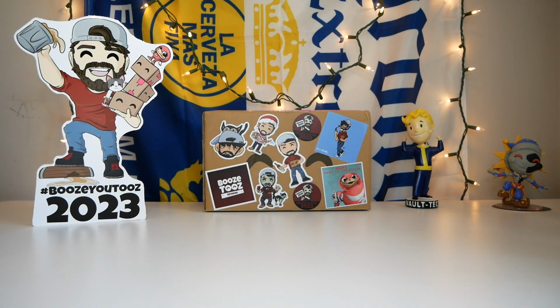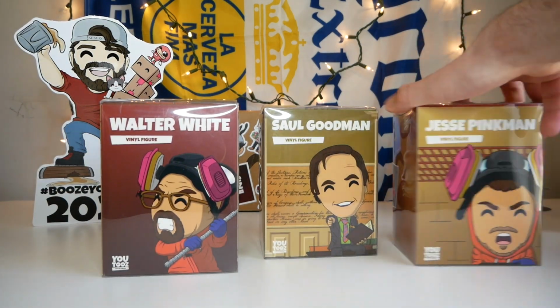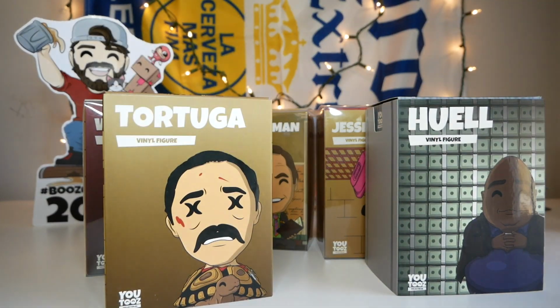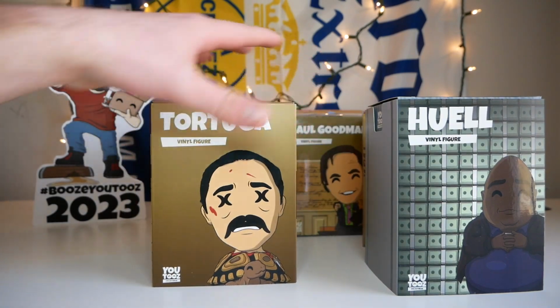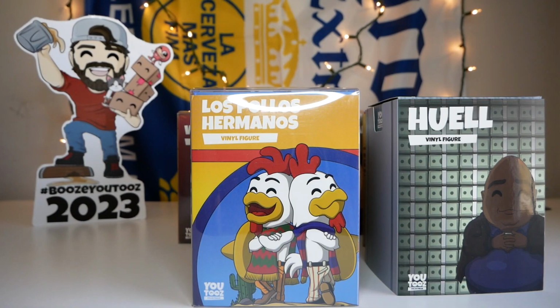And that includes the Walter White figure, the Saul Goodman figure, the Jesse Pinkman figure, the Huel figure, the Tortuga figure, and if you bought all 5 of these on the website when they dropped, like I did, you got the Los Polos Hermanos figure for free. So without further ado, let's open these things up.